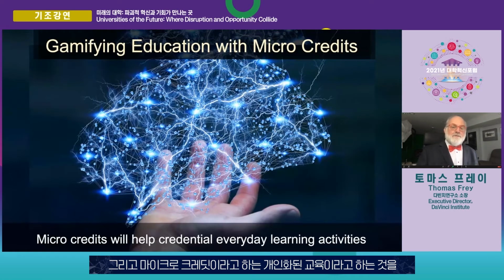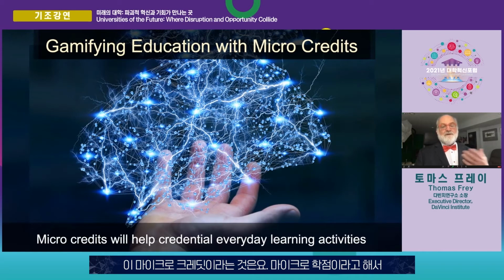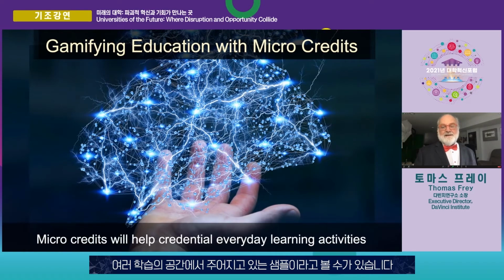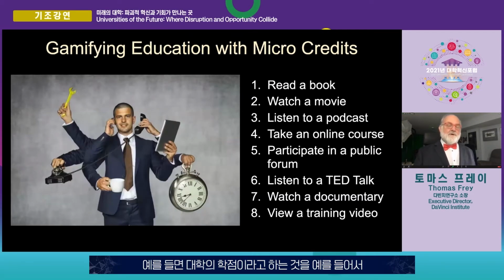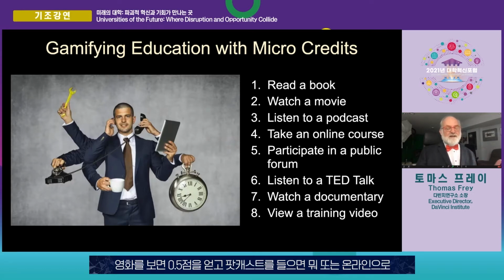I also have worked around with this idea of creating microcredits. Microcredits are a way of gamifying education. So you should be able to get microcredits for lots of learning activities that take place. As an example, if 100 microcredits equal 1 college credit, then somebody that reads a book and takes a quick assessment can get 14.7 microcredits. Somebody watches a movie and takes a quick test, they get 3.2 microcredits.